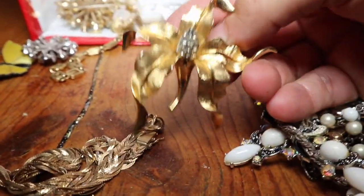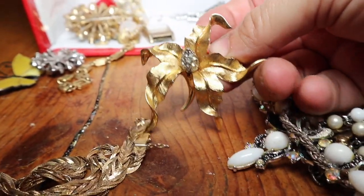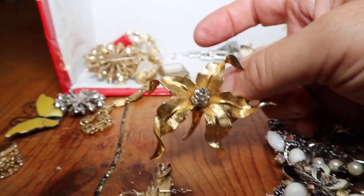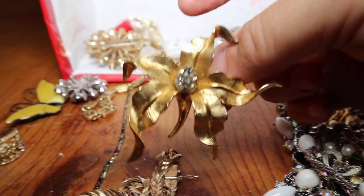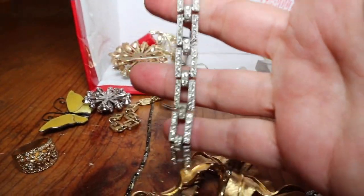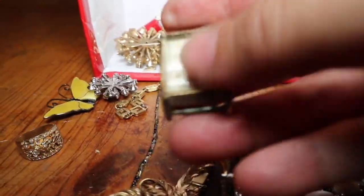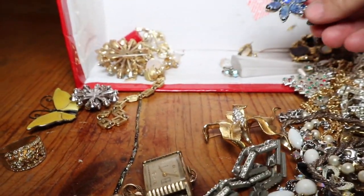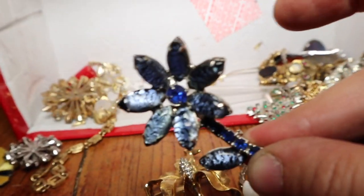A nice Marcel Boucher pin, patented. Again, I've mentioned him in one of my other videos. Really dimensional look. He worked for fine jewelry houses, and if I didn't know better, I would think this was real. A nice deco rhinestone bracelet, vintage watch, gold plate, looks like a vintage art glass flower.